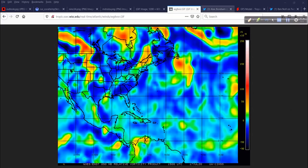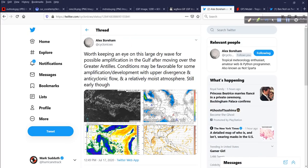And other people are seeing that. And this guy Alex here, Cyclonic Weather, WX as it's called, on Twitter. This person knows a lot about what they track as well. In fact, Alex makes some of these graphics himself, knows how to code that. Boy, I wish I learned that. But why would I when I've got all this that I can look at?